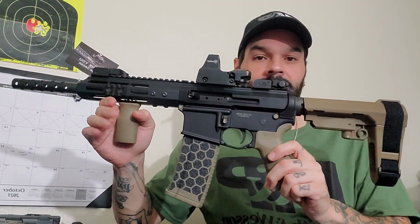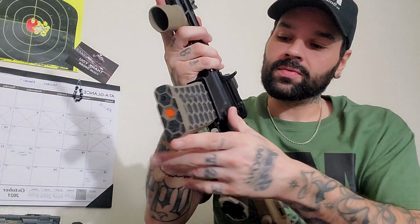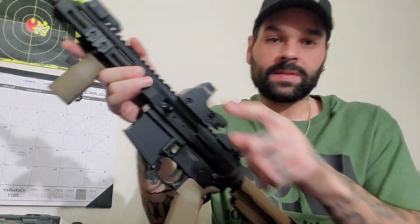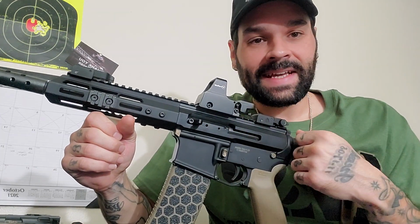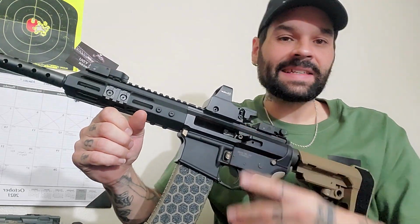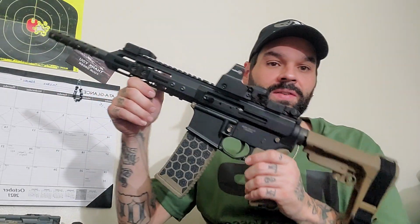This baby right here. See this? I'll show you. Clear. Nothing in it. As you can see, this one has a side charger, not in the back like your normal ARs. It has it on the side, kind of like AK type style. This I got from a shop out here in Waterbury.